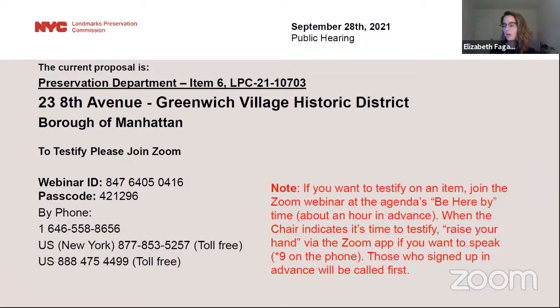Subsequently, in 2012, after the addition was constructed, it was discovered that the as-built conditions resulted in visibility over the primary facade, and a violation was issued for being in non-compliance with the original approval.